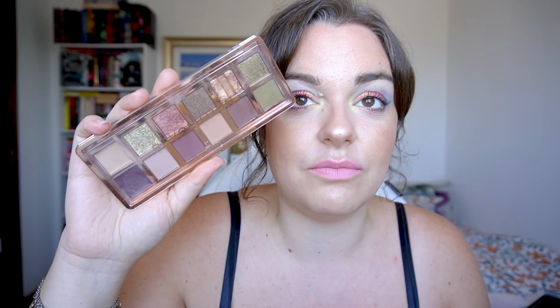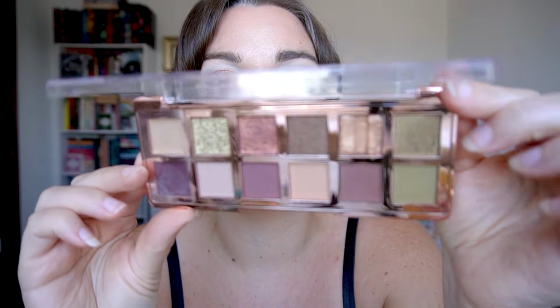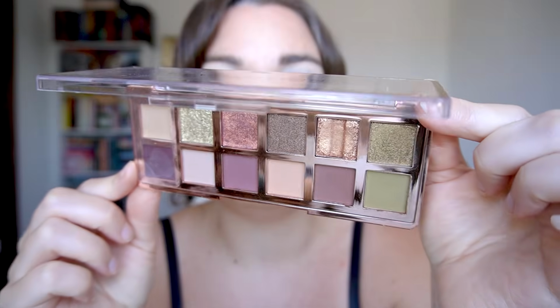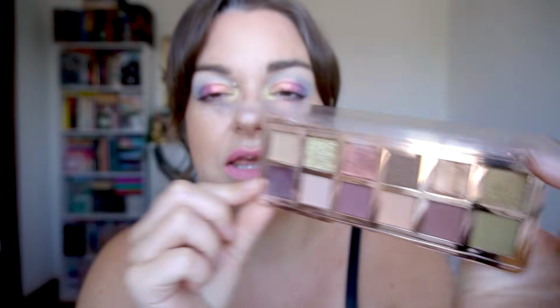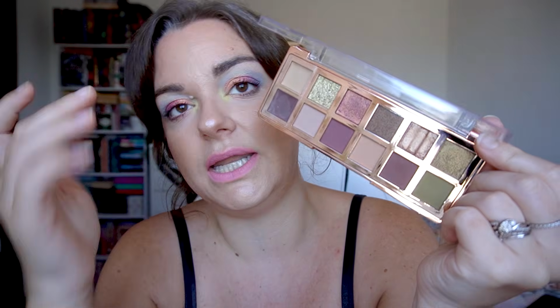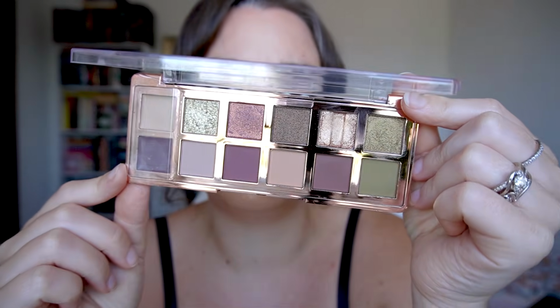In number 11 is actually going to be Makeup Revolution. This is the Eternal Icon palette. And I was really disappointed in the quality of this one. So I ended up getting 3 of their Icon palettes, and this is, I think, the second one. Well, I got one and I really enjoyed it, and then I ended up getting 2 at the same time. So this one I ended up getting the second time. And I felt like the quality of this was really bad.